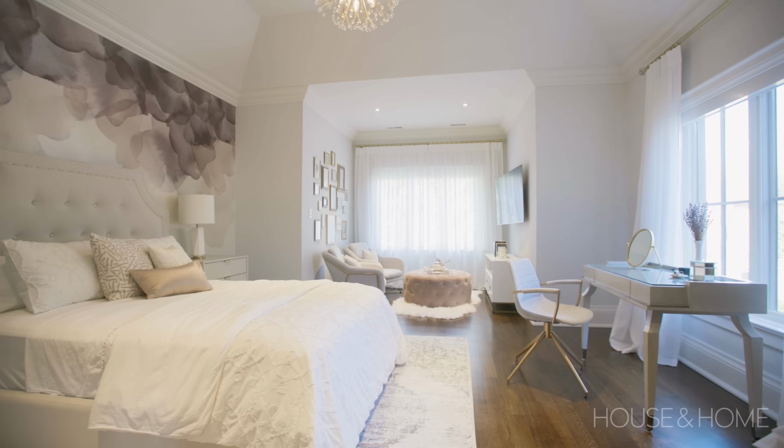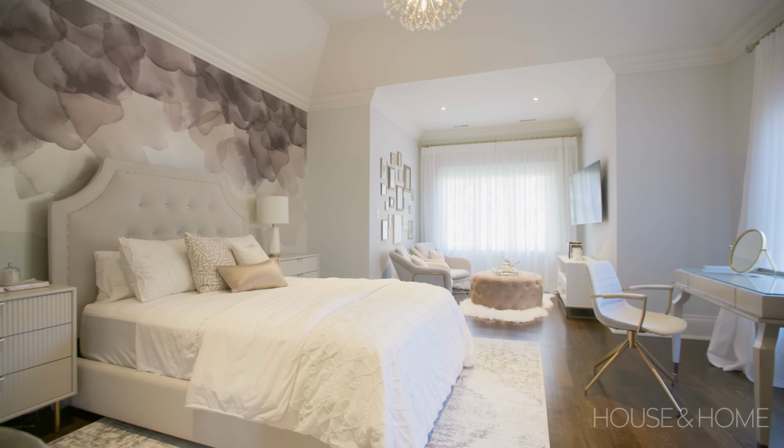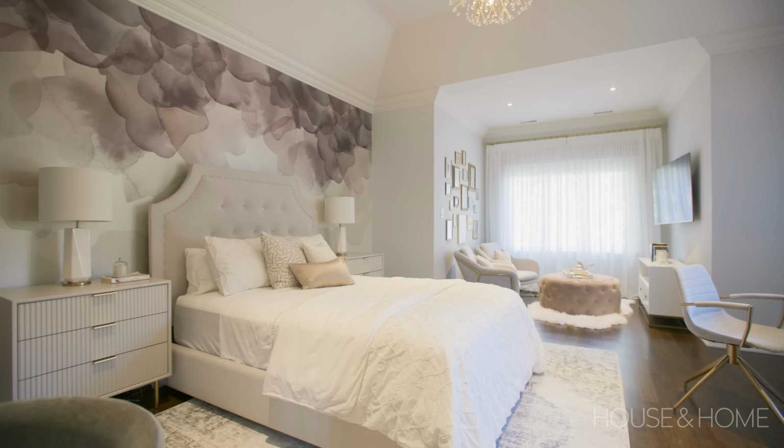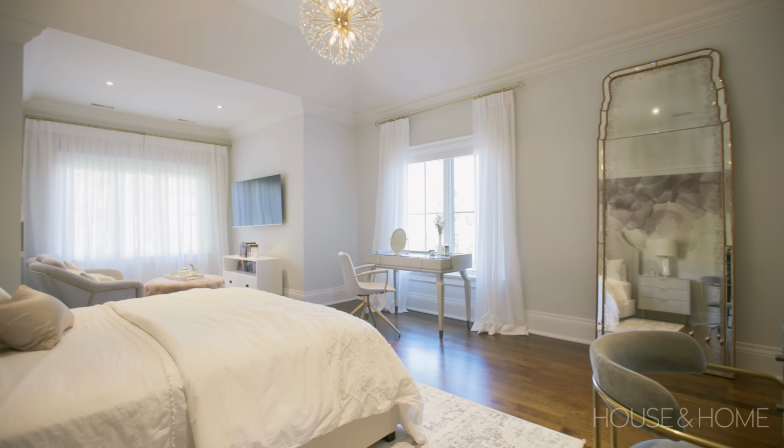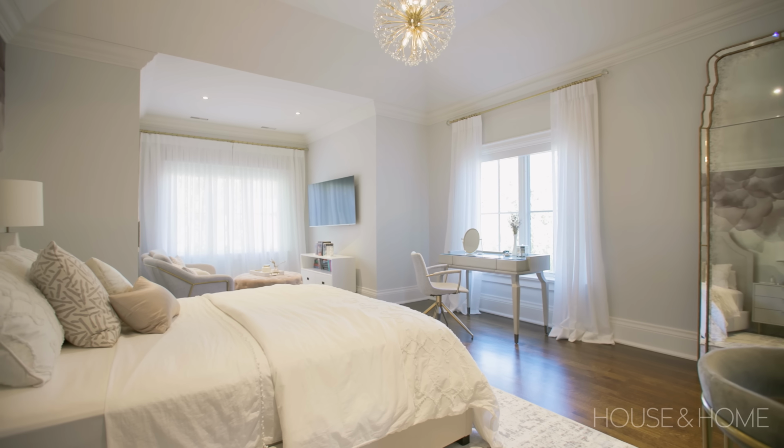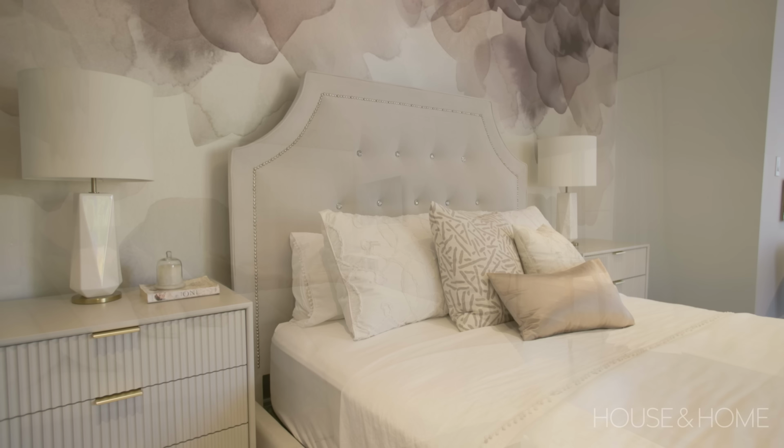Who wouldn't want to come back every weekend from university when you have a bedroom like that? It's really a beautiful suite. It's feminine. We went with a bit of a vintage detailing on the mirror and light fixture. We put a statement wallpaper on the wall that the headboard rests on, and we made it fun yet definitely feminine.